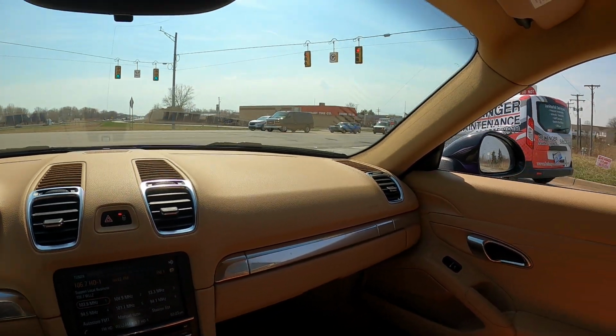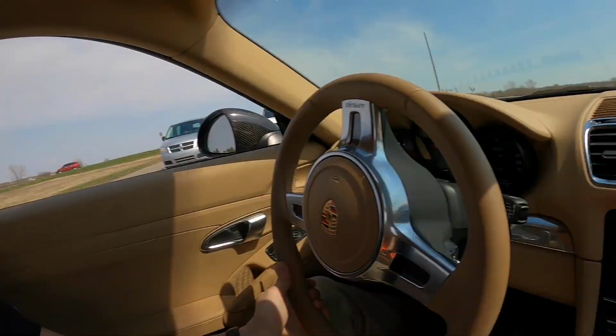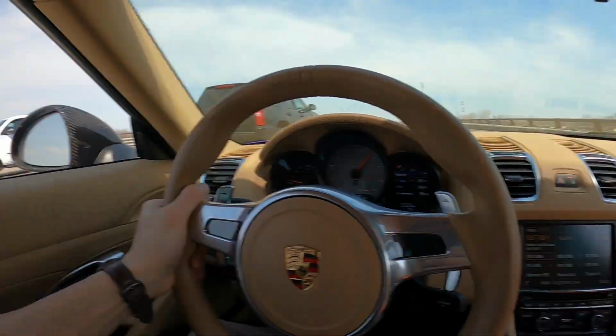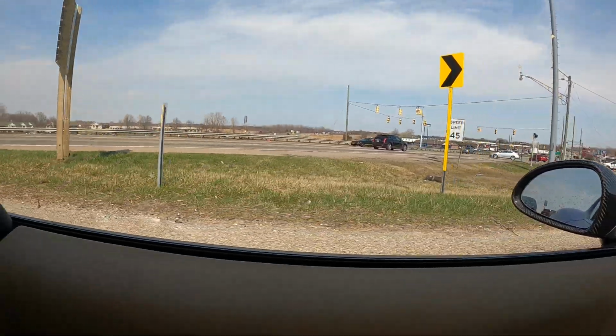That thing is freaking, this is a ripper. Wow, that thing sounds incredible. All right, we're gonna go ahead and put the windows down. This car sounds so good. Oh man, look at that thing. Nice little Roadrunner. All right, so let's see how she does right here. Ooh, that exhaust sounds so good, guys. Look at that GT with the crazy wing.